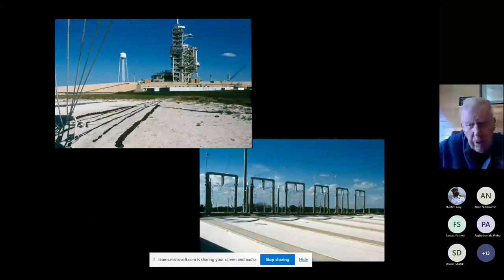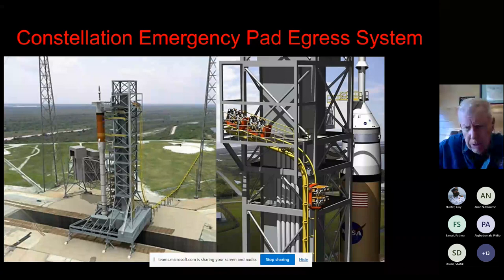For emerging systems, the idea of a slide wire was felt to be too slow, and based on high speed amusement park rides, they've gone with basically a high speed gondola system on a rail. And so you see, this is the system that's being looked at for Constellation, which was now a canceled program. But the concept is it would actually get you out of there a lot quicker. Slide wires take several minutes to slide down. They seem to be painfully slow, whereas this thing would be really fast.